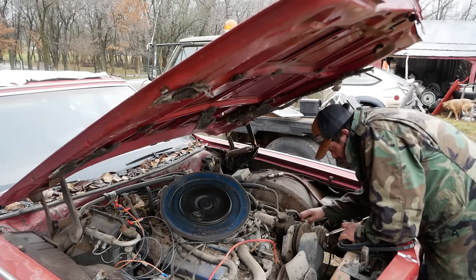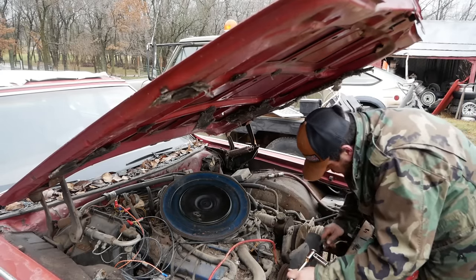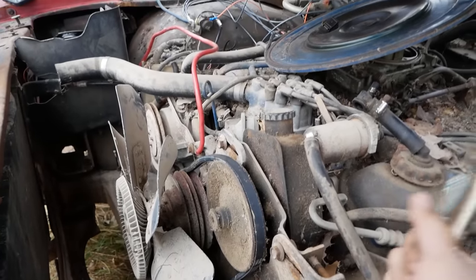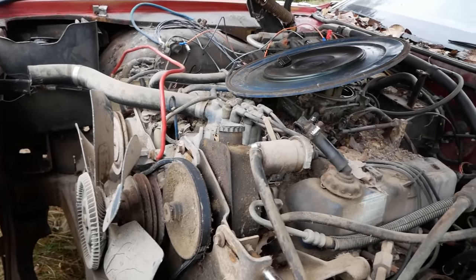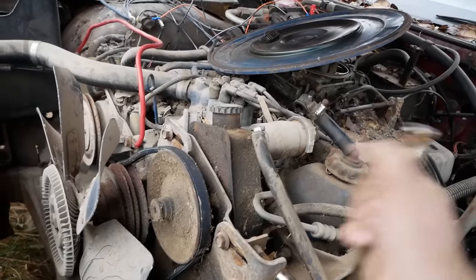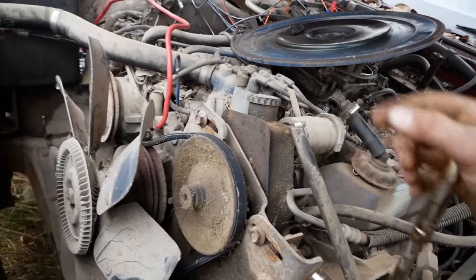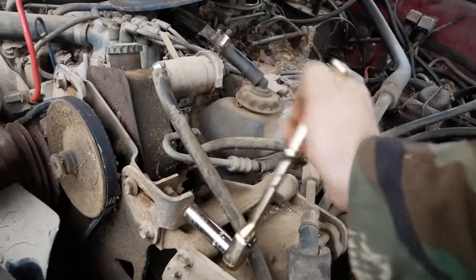One brand new belt for, man, this is just the kind of luxury treatment we give our vehicles. They give Ford a lot of crap for their accessory design, but this is a good one. I appreciate any manufacturer that put a tensioner for their V-belts. It just makes life so much easier. Loosen three bolts, tighten this up, and you're good to go.